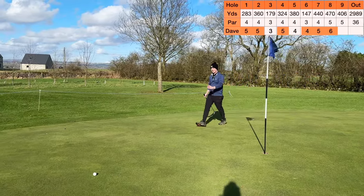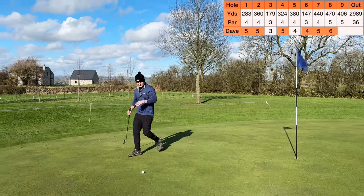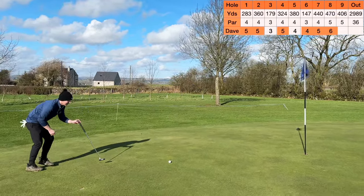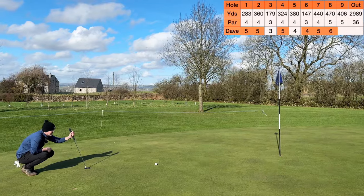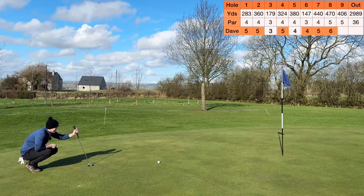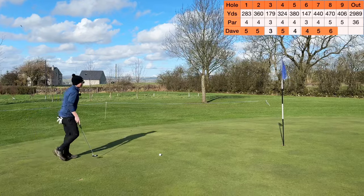I just had to hit it. That's the pace that I had to hit it there, really, because if I hit it any slower, it was going to turn. I would have had to go higher up, but this is big for par. In these last two par fives, could you imagine? That's just big for par.